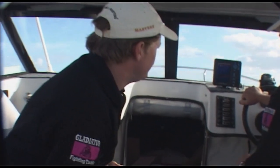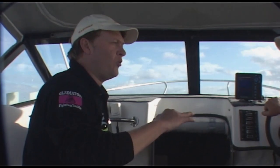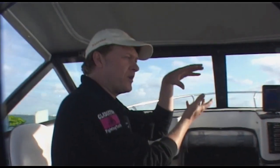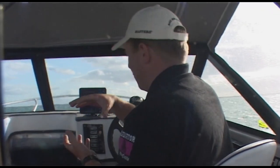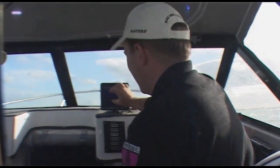I noticed that school, Ryan, was actually sitting on the bottom. Is that what you're looking for when they're feeding? They're on the bottom, or are they mid-water? Yeah, look, if the fish are mid-water, it means that they're there, but they're not feeding. You want them right near the bottom, and that means they're feeding.